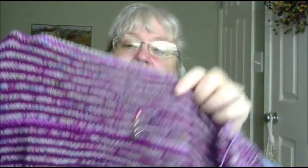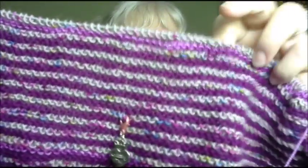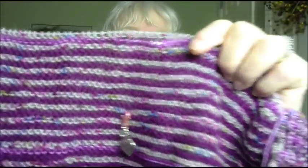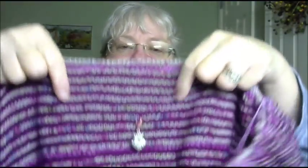So let's get started. I have several works in progress that are that close to being done. So I have my Drachenfels. I am on the final section of my Drachenfels. Drachenfels is a shawl pattern by Melanie Berg. And you can see from my stitch marker right here, or progress keeper, that's where I was last week. And the final section is striping.